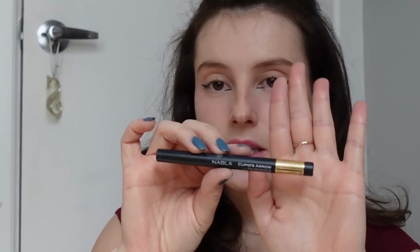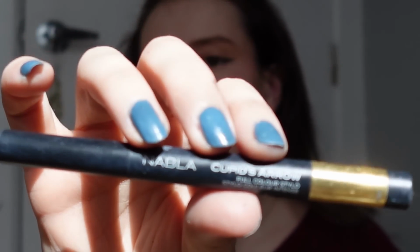Now for the tight line. This is an eyeliner pencil, Nabla Cupid's Arrow. I think this was one of those things I got sent and I was like, sure, that'll do. It is a little bit thick, but what I do enjoy about her is that it's very creamy and almost kind of like a crepe. Remember those? So I think that's why it applies so thickly and why it stays throughout the day. I'll just open her up.